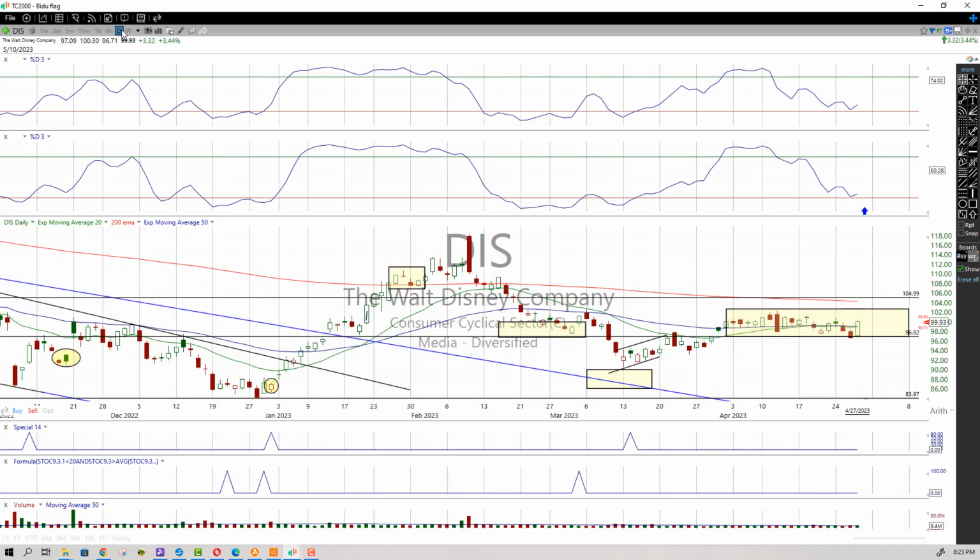So we're in the Disney calls. I picked up 2 calls, and we're up about $200 on that just today. And my target on this is going to be 102 to 104, maybe even possibly more. And that'll be on the HPS watch list.